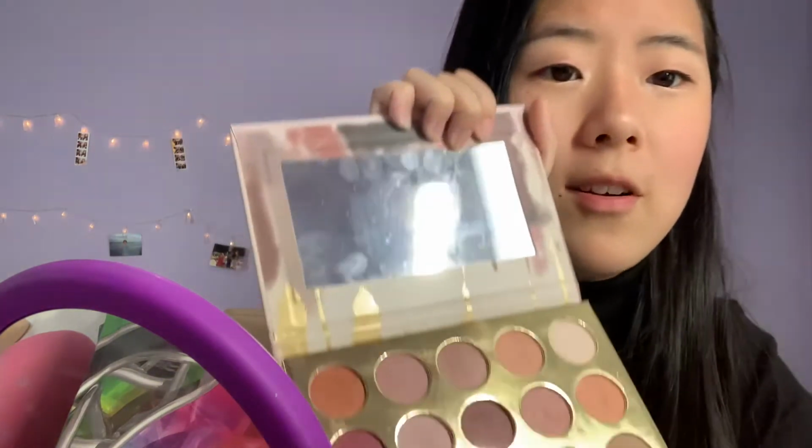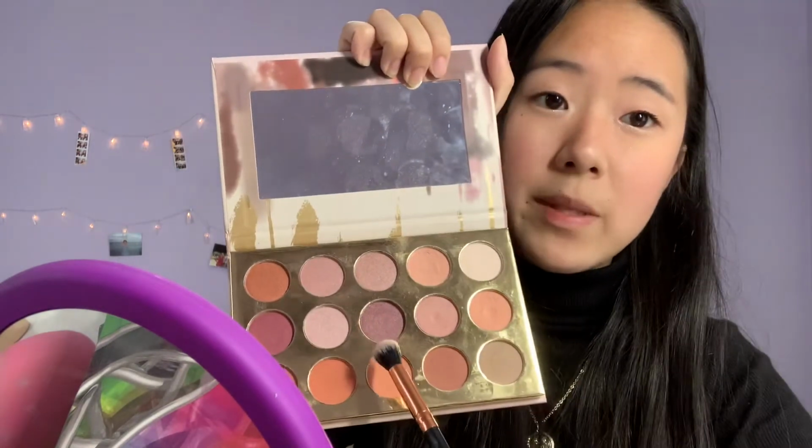Okay, I'm gonna add a little more of this darker shade of purple. This might be a fatal mistake because it's not really showing up on camera. Oh yeah, that is definitely dark. Okay, that's definitely showing up more. I kind of got it everywhere. This is not good.